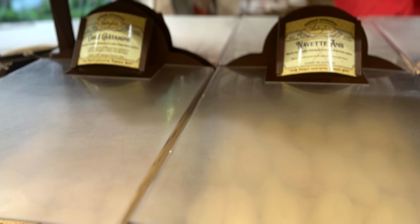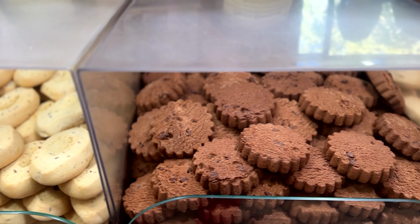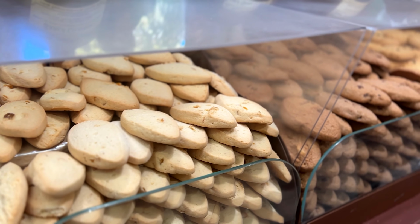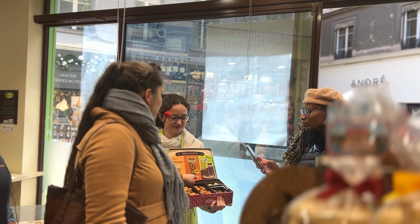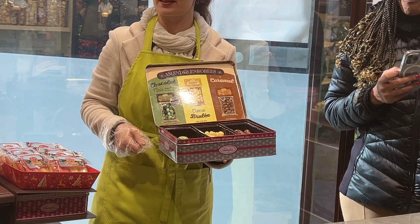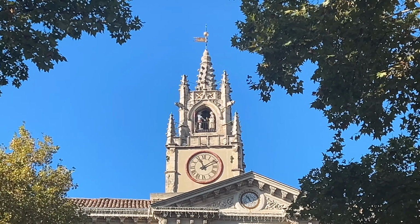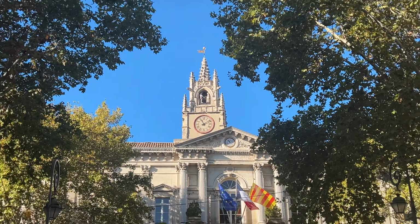They are linked to the history of the Saint of Provence, who arrived in 45 AD on the shores of the Mediterranean Sea. Fleur d'oranger, orange blossom, caramel. Rolled into chocolate. So the clock tower dates from the 15th century. And the Hôtel de Ville was built in the 19th century.